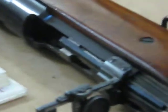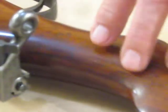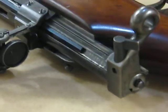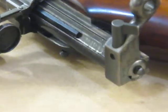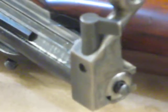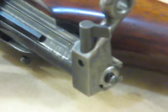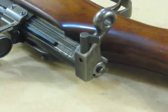The example closest to me has got case-hardened bolt and receiver. Let's see if I can get in a little closer there. Okay, I can. The case colors are a bit faint. They're a little faint, but I see them. And the slightly later version has got an all blued steel bolt. That's a bit cosmetic. Oh, I see. So this is just blued. Okay, gotcha. So that's a cosmetic difference.